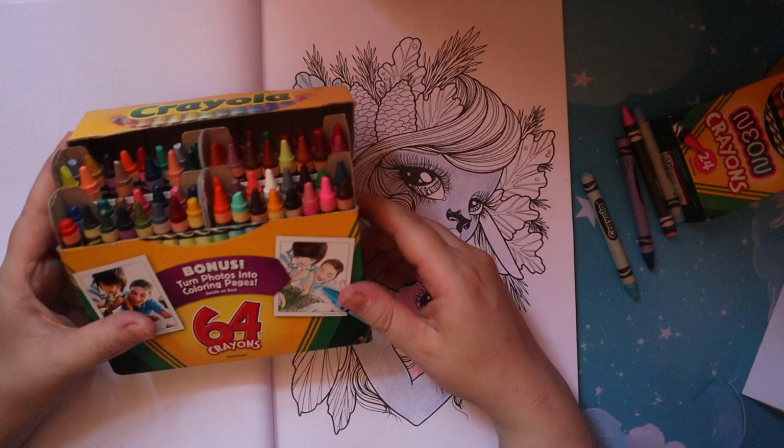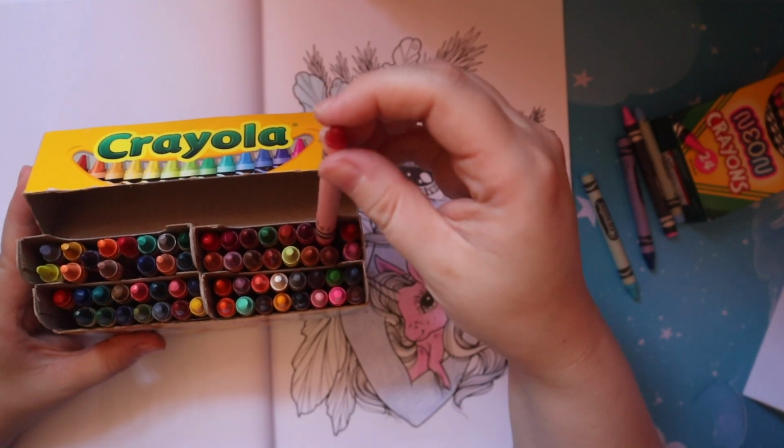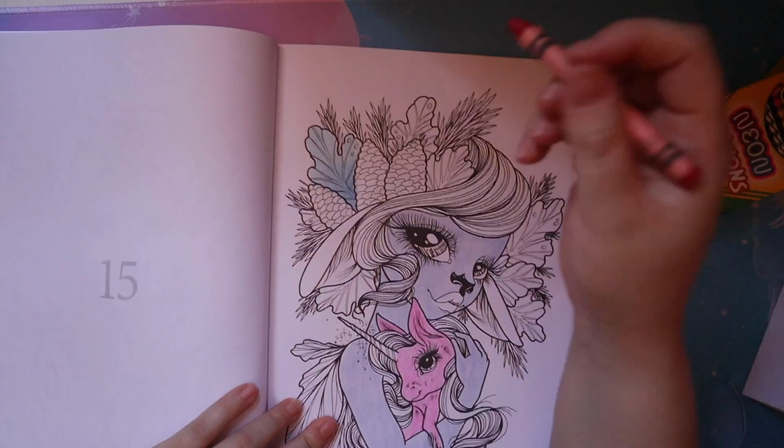Now for the next leaf, I want to get a red. And that's red.